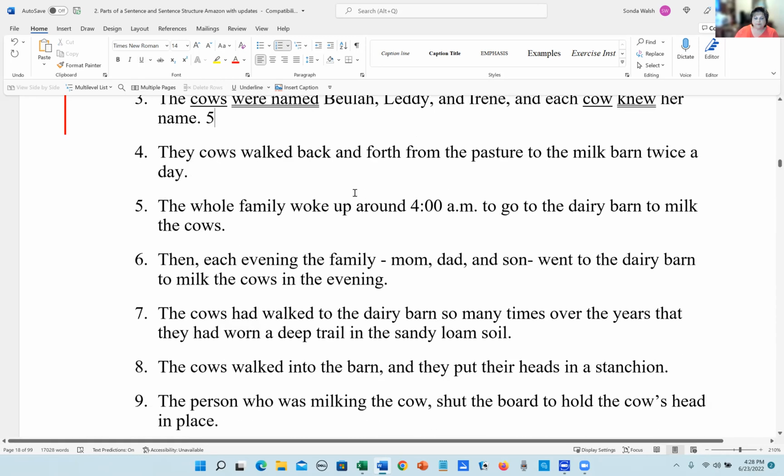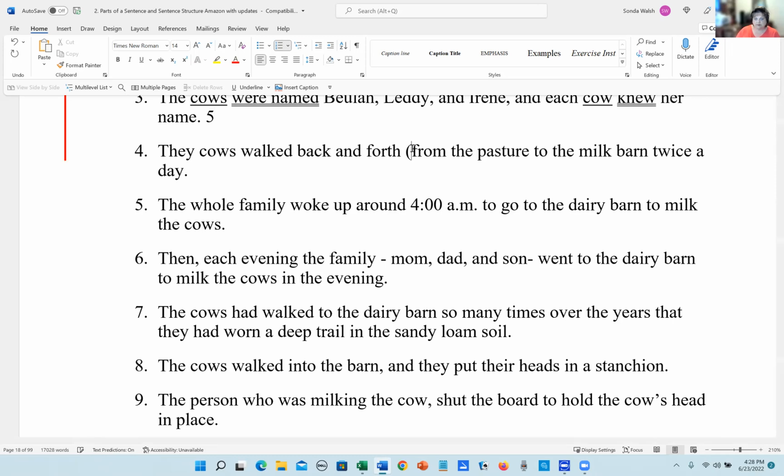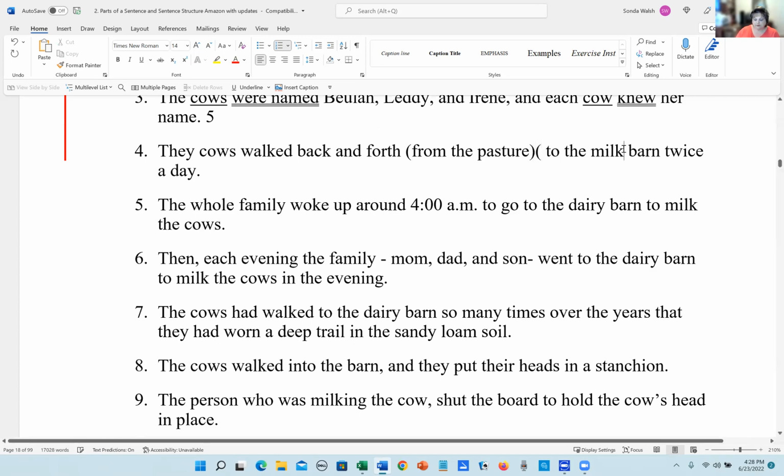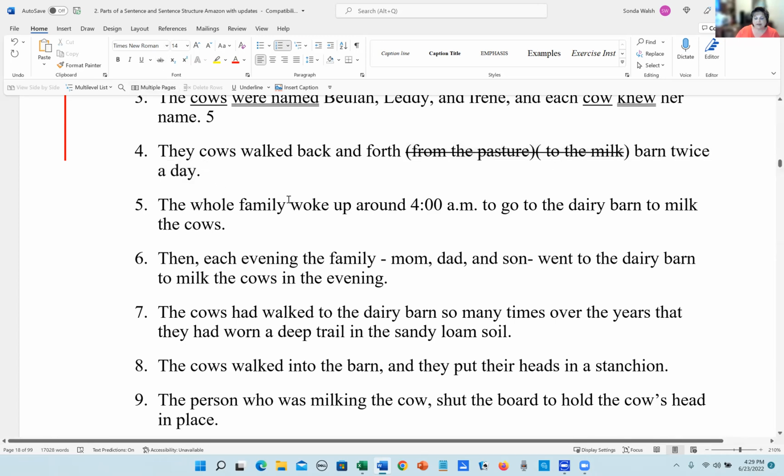Number 4, the cows walk back and forth from the pasture to the barn, to the milk barn twice a day. So from the pasture is a prepositional phrase. To the milk barn is a prepositional phrase. So I know my subjects and verbs will not be found in that. Now I want to ask myself, what is the verb? And I have this walked. It's an ed word that usually indicates that it's a verb. And I ask myself, who walked back and forth? And the answer to that is cows.